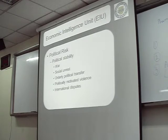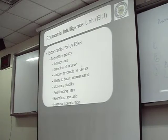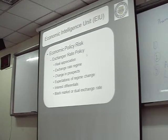And international disputes, politically motivated violence, that kind of thing, right? Crime. Korea has a very low crime rate. Okay. Economic policy risk, monetary policy, inflation. If we go into a country with high inflation, we can have some problems. The wages of workers will be going up, right? It depends on our imports and exports. We have to balance those kinds of things. So normally, countries don't really like inflation, companies don't like inflation.